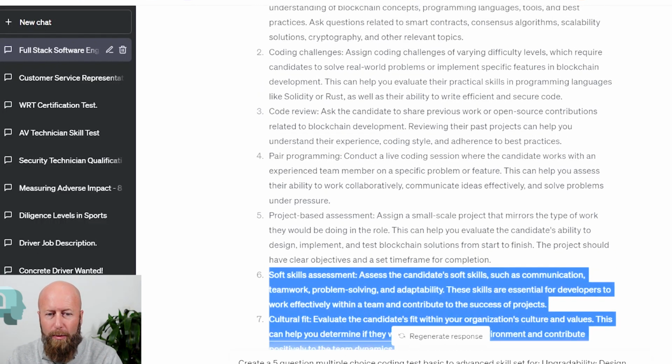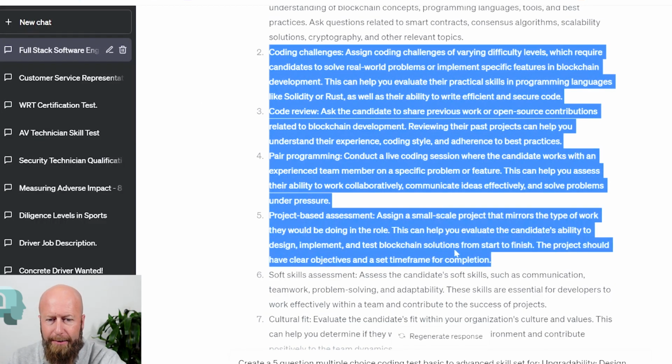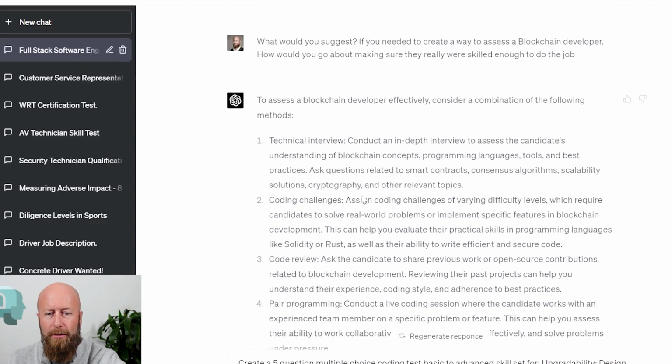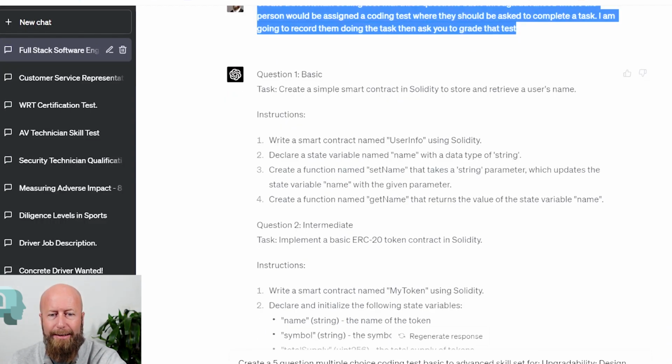And then the last thing I always recommend is a half to a full day, what I call working interview. And that's where we get to do some of these things, coding challenges, code review, and project-based stuff. So I need a coding challenge for a blockchain developer, and I wanted a basic, intermediate, and advanced. So earlier in this process, I actually had it create one. And here's my examples. So now I can simply send this to the candidate, have them complete it, record their process using a tool like Loom or something like that, and then deliver the code, let's say in GitHub, for a senior developer to review.